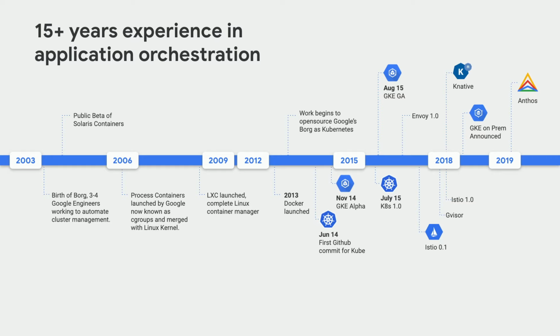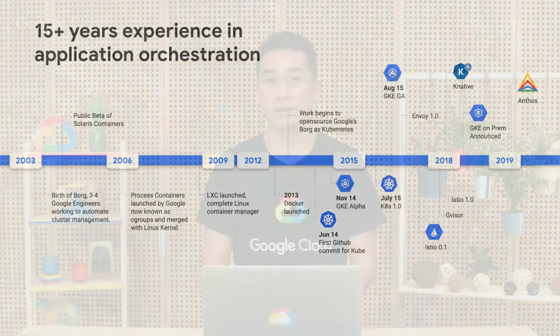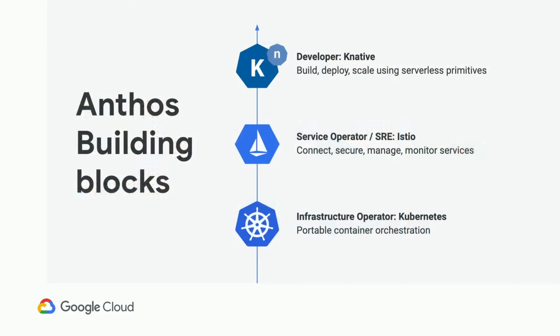It's based on Google's internal innovation. We make it open source. We make it available for the community. We also provide a managed service for enterprise customers. Our Anthos platform is all built on open source technology, and it started originally from Google. And Google provides a first-class managed service for our enterprise customers.